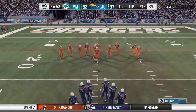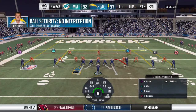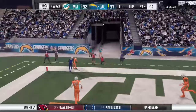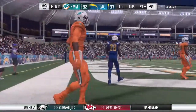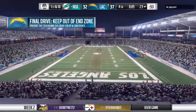And here's a big one now. Trying to hold this lead. They're going to go for it here on 4th down. Rivers. He's going to take a shot for the end. And this is intercepted, but they'll say out of bounds. So very close to a turnover there in the end zone. And the clock will now stop as a timeout is called with 5 seconds left.